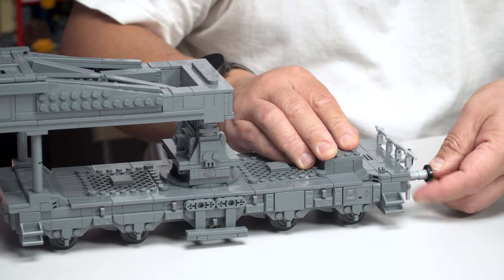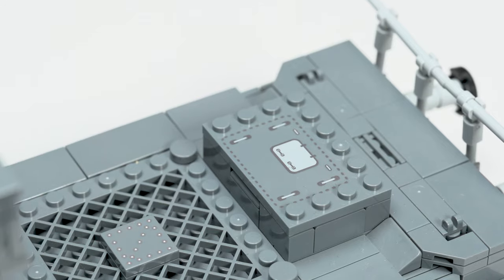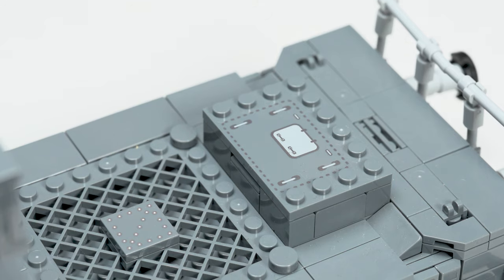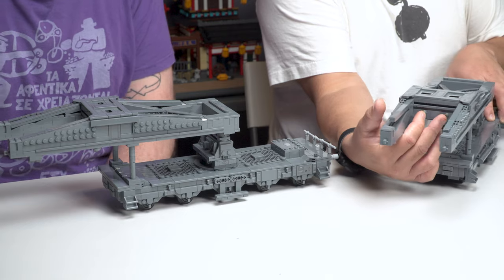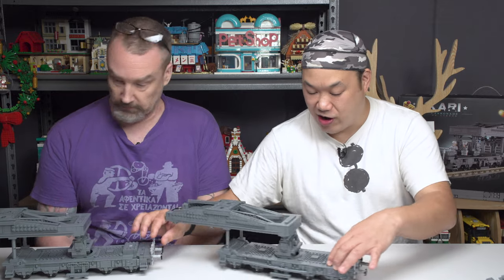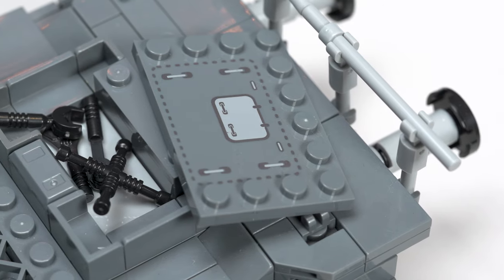Right. So, as we mentioned, it is mirroring this piece. Same deal, all prints. Even these little pieces, these squares have prints on them. This one is only different in that it has the connecting piece. And this one also has a little box. This printed here, by the way, the hatch. Very nice.